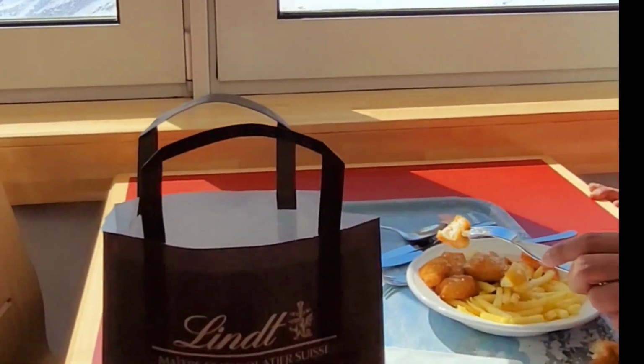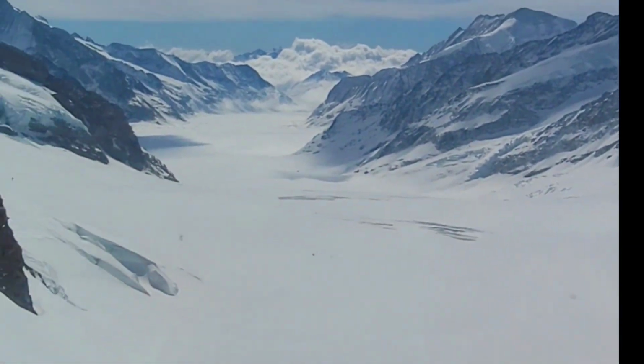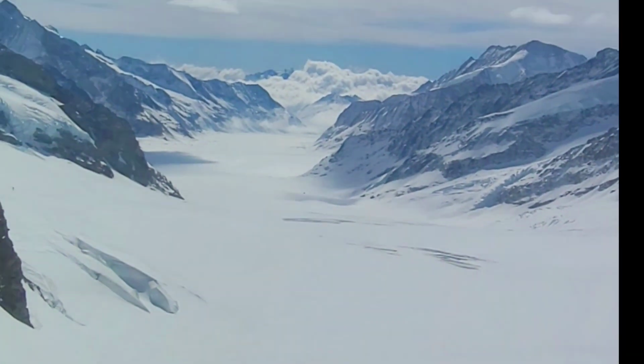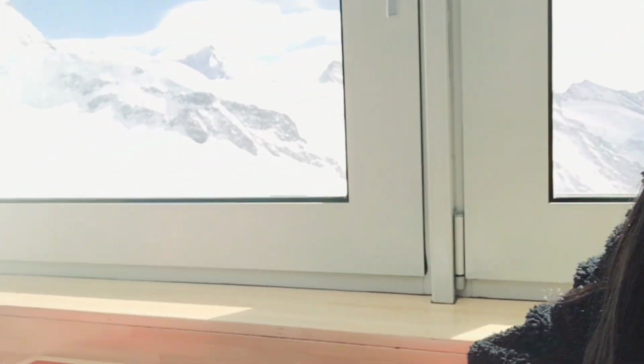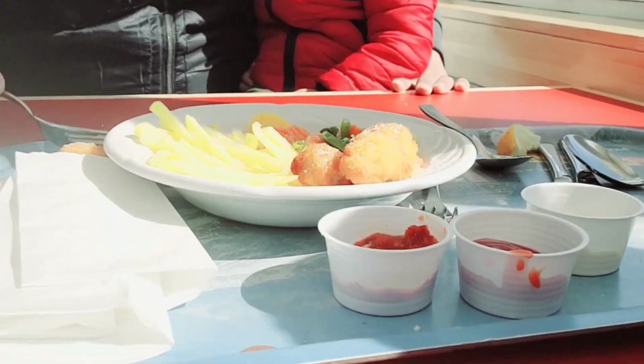Honestly, this was the best-view restaurant I have ever been to. Can you imagine sitting in a restaurant at the top of Europe at an altitude of 3,454 meters above sea level and having your lunch? Oh wow, it's really beautiful. You need to come here. So amazing.